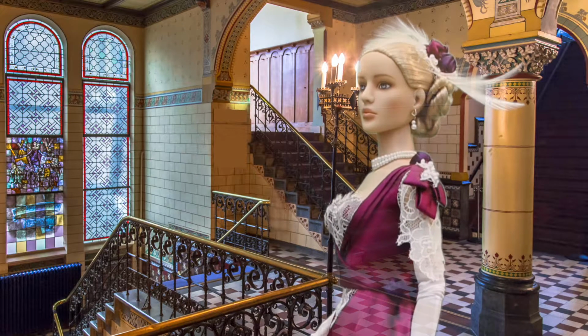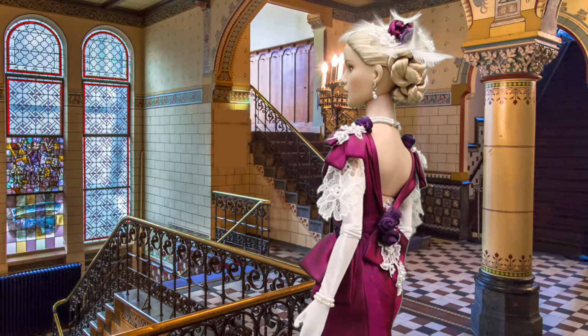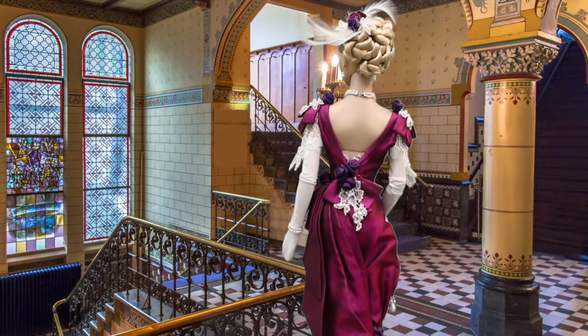Our model is Robert Tonner's Tyler 2.0, as restyled by Melanie Kiefer. Her gown is by Cindy Friesen, of Redsilk thread. The jewelry is from Franklin Mint.